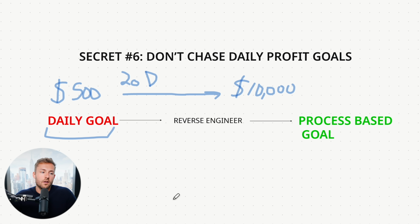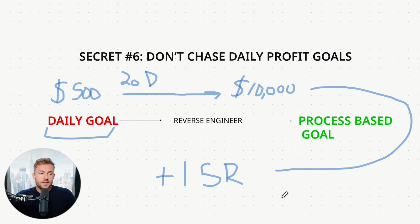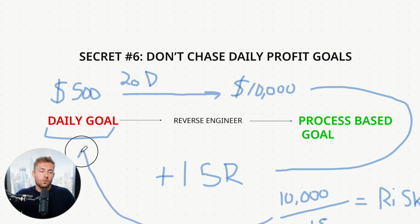So say over the course of these 20 trading days over a single month, we're statistically likely to make positive 15R with our strategy. Now all we're doing is taking the monthly goal and dividing it by the 15R, which is going to give us how much risk we're going to use on each trade that we take in order to, by default, reverse engineer our daily goal without ever actually focusing on the dollar amount. And this ties back into treating trading like a game.